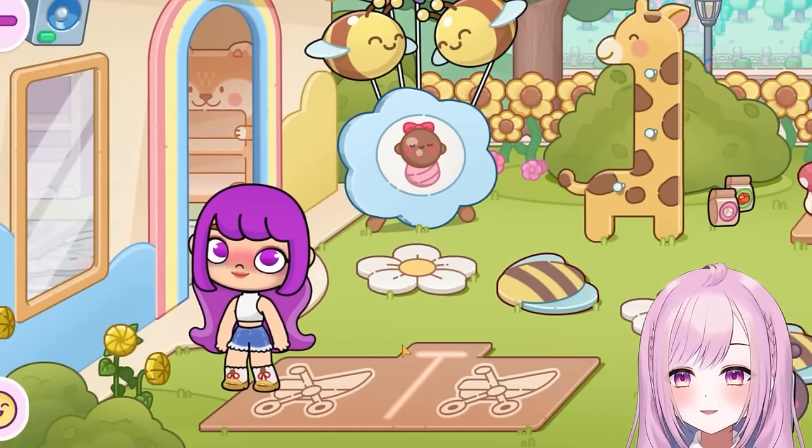I'm so excited. This place is awesome. Okay, now that we're here, oh, Pummy and Rekathar is here. But wait, let's put this on top first. I'm going to show you where to put this.